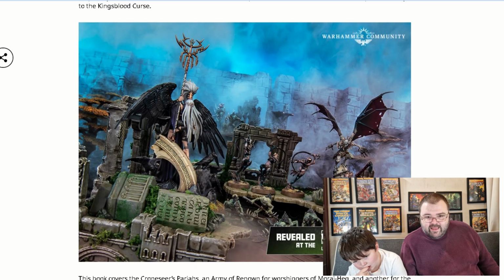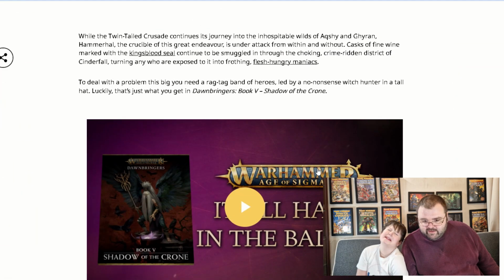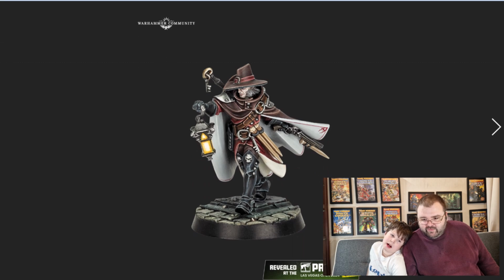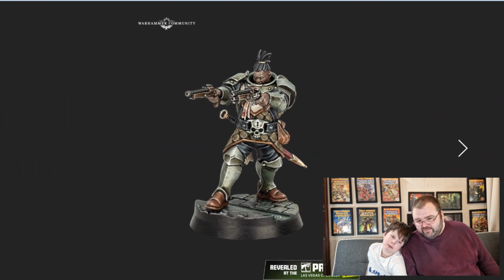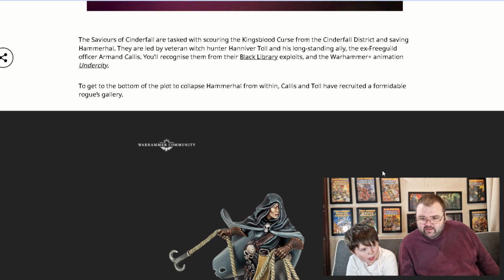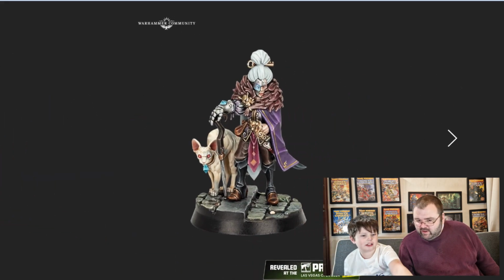Next up, we've got some more AOS. I know you love your AOS. So here we've got Witch Hunters. Don't like them. Oh, I like him. These are meant to look like Witch Hunters, I think. Ooh, he's got a flintlock. I wonder if these are the models from Cursed City. No, maybe not. I think these are new ones. But yeah, these are like a band of Witch Hunters.